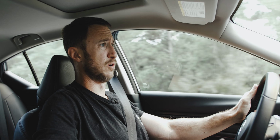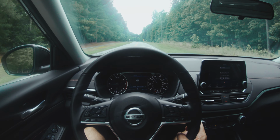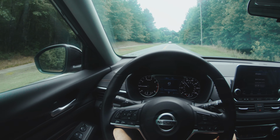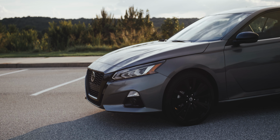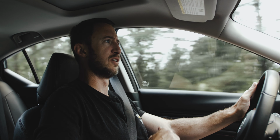Now we're on the handling road, and this is the first bumpy section, and the Altima does a really nice job controlling itself on the handling road. It reminds me of the Toyota Camry XSE, which has the sportier sort of suspension tuning, but I think the Altima might actually be slightly sportier than the Camry XSE, but not as firm as the Honda Accord.